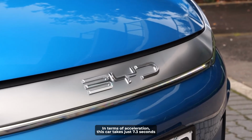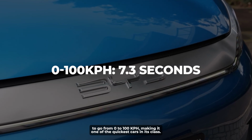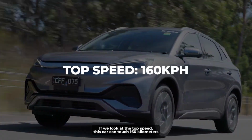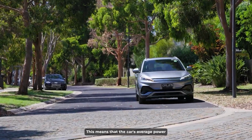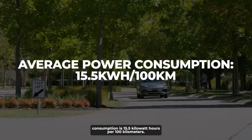In terms of acceleration, this car takes just 7.3 seconds to go from 0 to 100 kph, making it one of the quickest cars in its class. If we look at the top speed, this car can touch 160 kilometers per hour and can cover 480 kilometers on a single charge. This means that the car's average power consumption is 15.5 kilowatt hours per 100 kilometers.